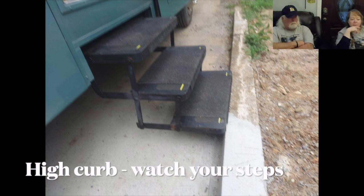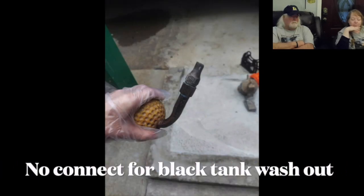You pull down a little bit further, that curb tends to go down, so it's not as much of an issue. So you just have to be aware of that, and that's what we're trying to make sure that you know about.